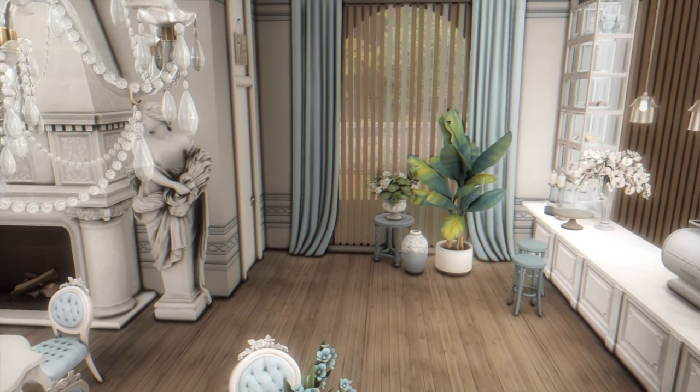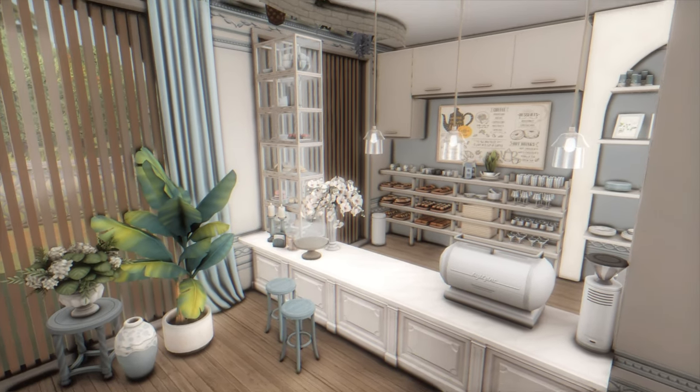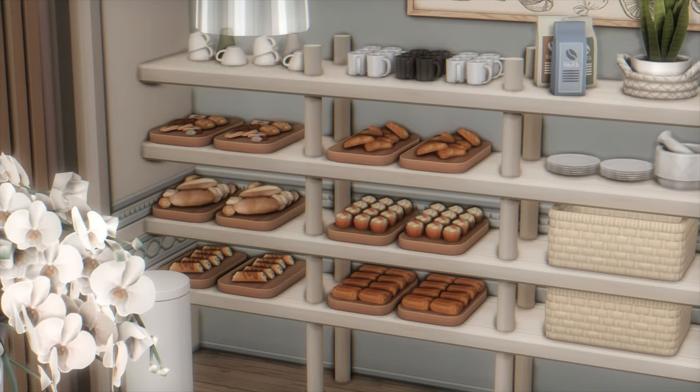I love the amount of detail that went into this build. So starting with over here, as we enter the cafe, as you can see on this side, here is the main area, like the bar area or the service area where you can order coffee and treats. I love the use of the CC foods here. It looks really delicious. Like, I want to eat this.